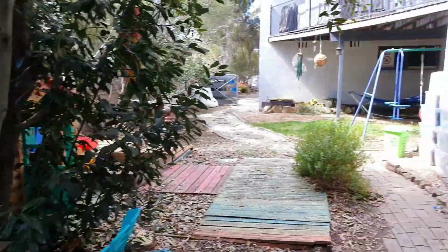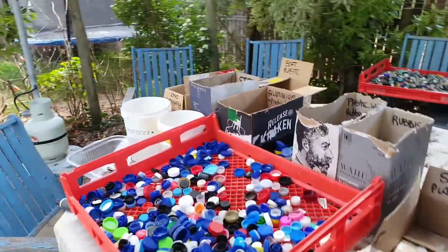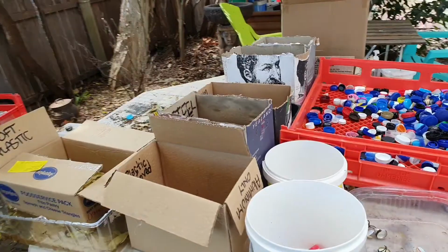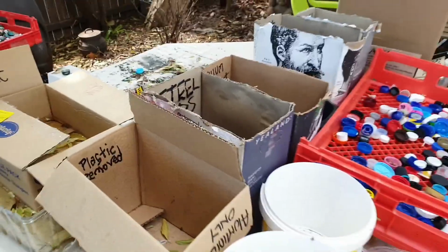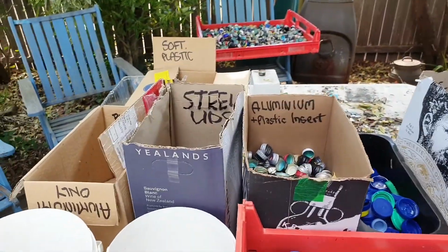I've got 3 little boys under 10, so my boys play out here every day. And what we do, I can't physically do it because my back's pretty buggered and I've got a chronic pain condition, so I'll sort of show them how to do it. At best I've got about 15 to 20 minutes in me each day, but we go through a pile of lids here and then we sort them into 3 different types of metal. So your aluminium lids, the steel lids, and the aluminium with a bit of plastic.